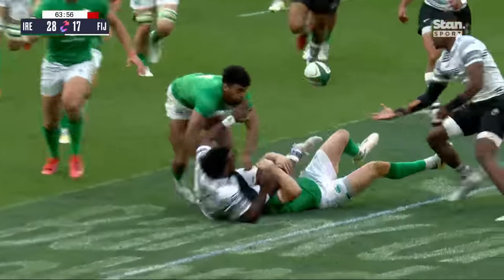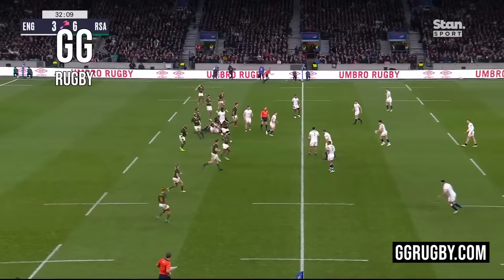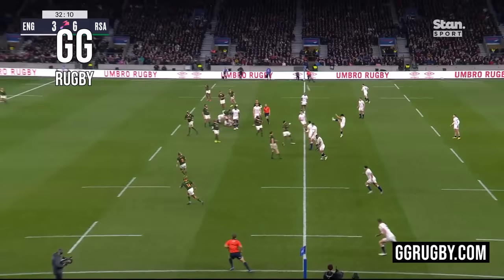It's just always trying to keep that ball alive. And they look at that, that's quality. Back to Smith. Tester here for Willemsen.